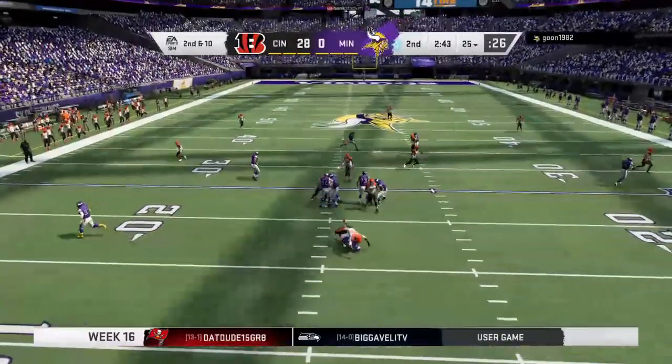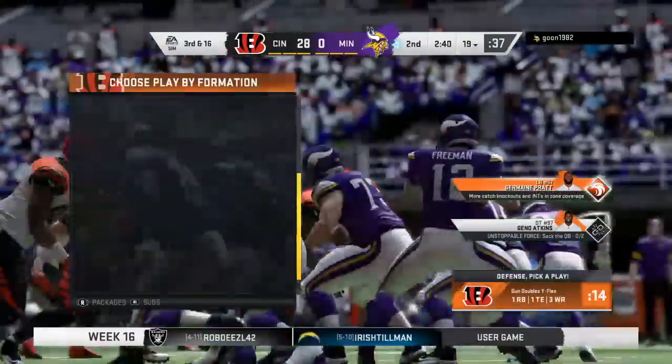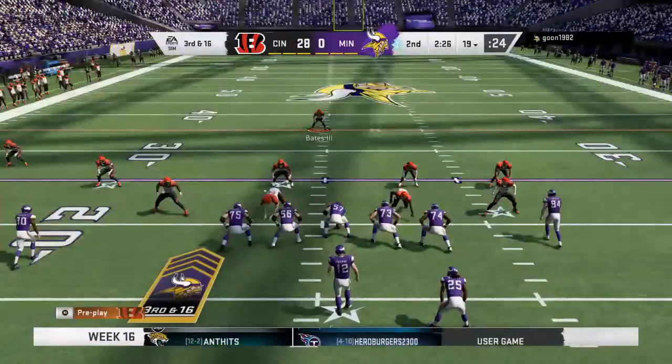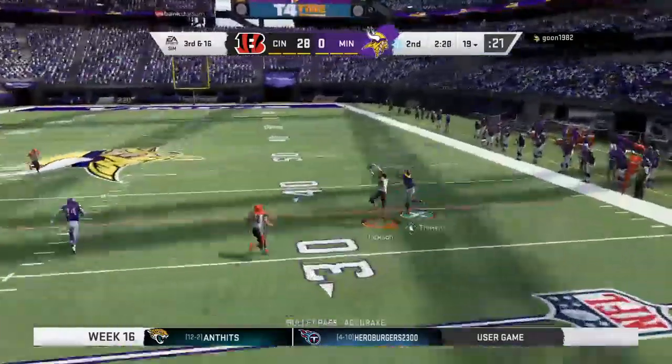Nowhere to escape, and he goes down. Carlos Dunlap, the Florida Gator, chopping his way to the quarterback. Okay, you know my bias is about to come out here. A lot of people think that the offense is just moving in the wrong direction. I'd say they're moving in the right direction because the defense is pushing them.